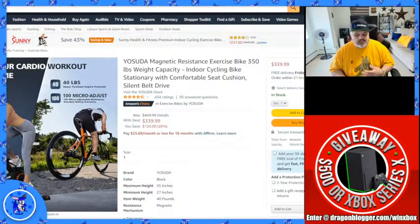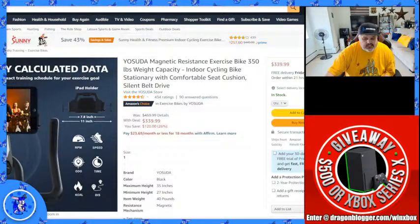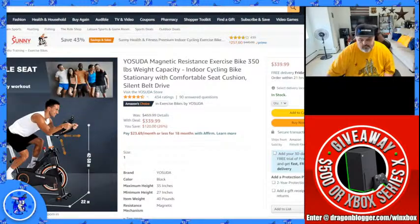Now, as you guys know, Justin actually changed his pedals out and his seating to a new set. But if you guys are looking for an indoor cycle, this is actually a great option, and decently priced. Justin uses his all the time, which is just crazy. Now, they do show it will hold a tablet up to 11 inches, which pretty much any iPad will hold. So, not bad.